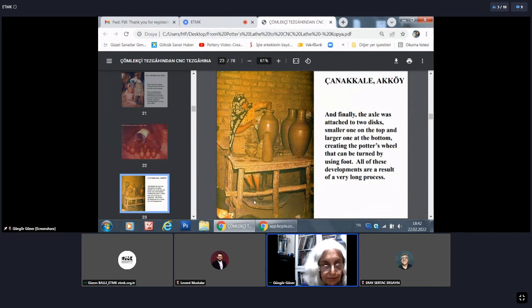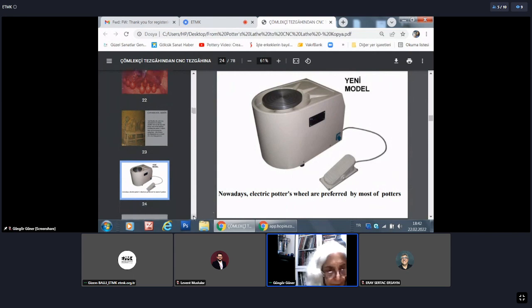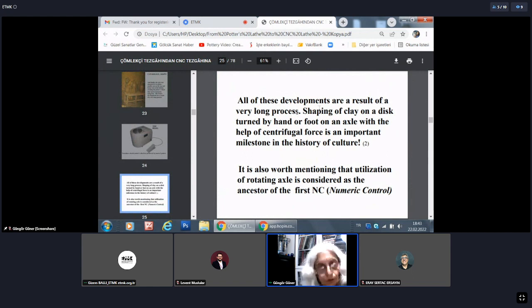But nowadays, electric potter's wheels are preferred by most potters. Shaping of clay on a disc turned by hand or foot on an axle with the help of centrifugal force is an important milestone in the history of culture. It is also worth mentioning that the utilization of a rotating axle is considered as the ancestor of the first numeric control.